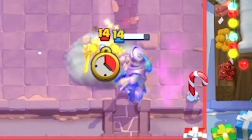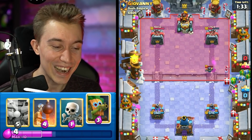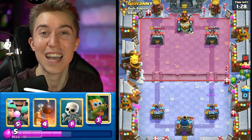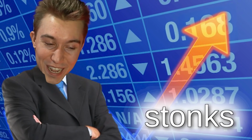If you're going to go for Tombstone, I can go in for a Dark Goblin. Oh, you stopped the prince's charge. Sure, at the cost of an entire mini P.E.K.K.A. You know what? That was a +1 trade for him, so I don't know why it's like at the cost of an entire mini P.E.K.K.A. when I was the one that did the negative elixir trade. It be what it be.